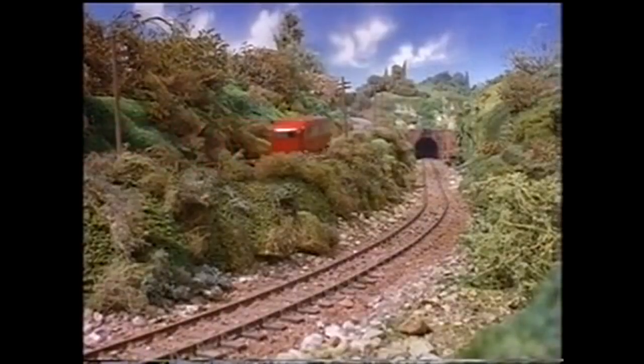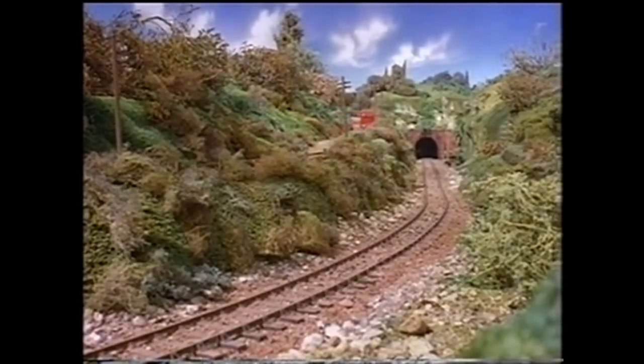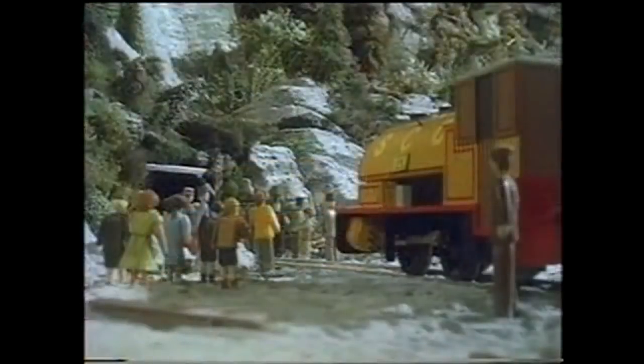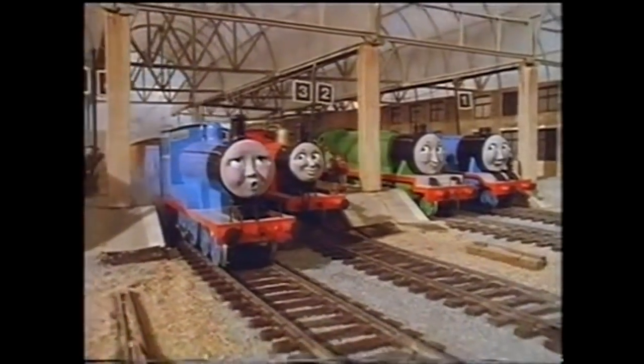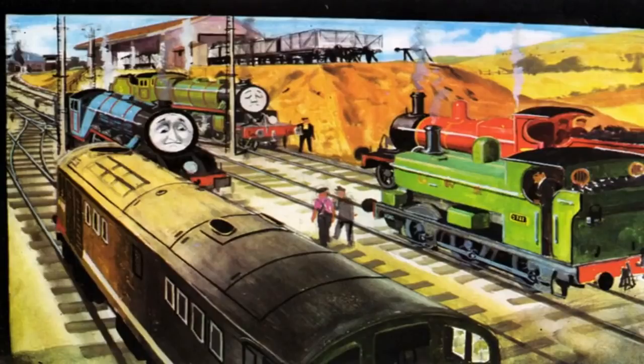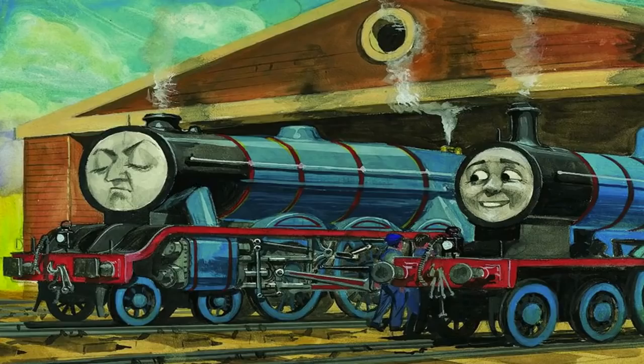The episode starts with Bertie the bus transporting some visitors to the station for Edward to take them to the China Clay Works. Struggling to pull the heavy train, he is mocked by Gordon, James and Henry. In the book, the story begins directly after the events of Wrong Road, as Edward tells off Bill and Ben for teasing Gordon, but also tells Gordon he had it coming.